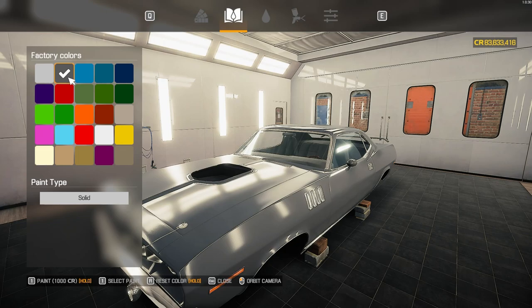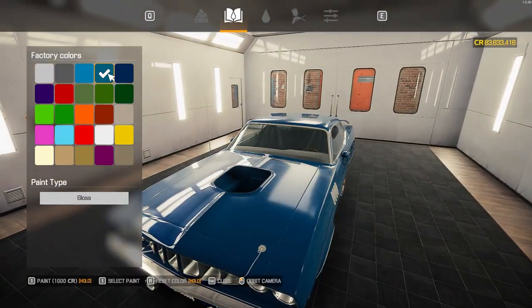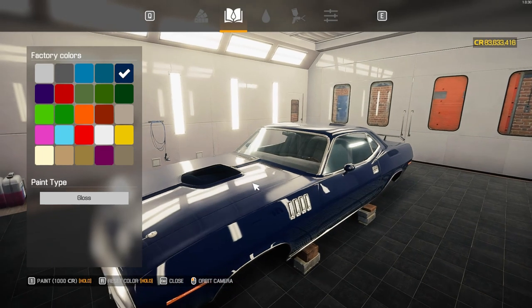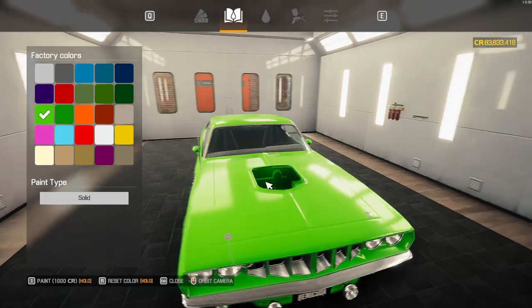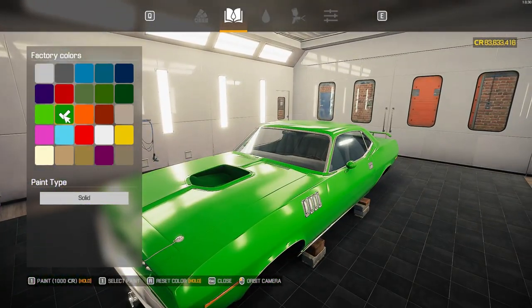Then we've got a solid grey, a nice gloss blue. Maybe that's what we'll go for. That might work. We'll see what the liveries are and come back to that one in a second. Then we've got a slightly darker gloss blue, and then an even darker gloss blue with a solid purple, solid red, gloss green, solid green, and a dark solid green with a very light solid green. That's quite nice. I quite like that one. Maybe not, though. We shall see.